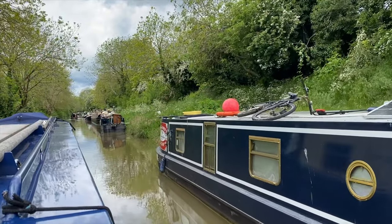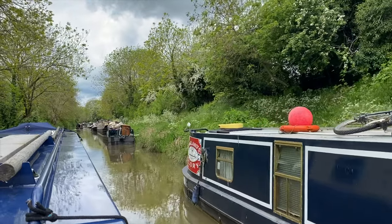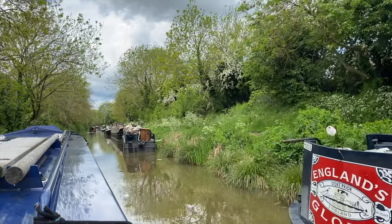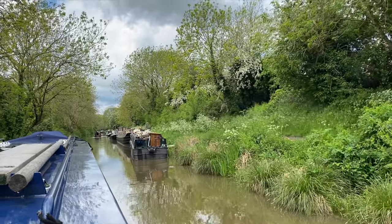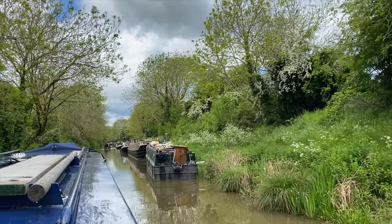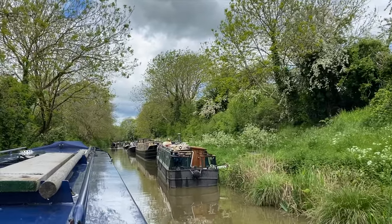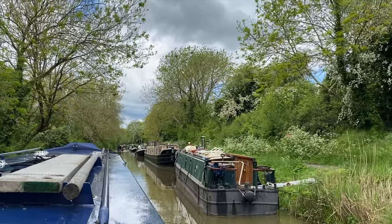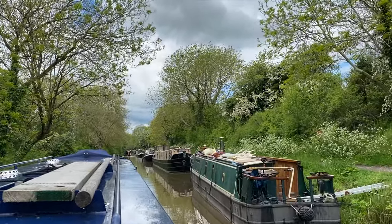So we're not too far away now from Bradford-on-Avon. It's been quite a while since we've been down this way, and it's actually quite busy, as you can see. It's lovely to see all the boats here, all moored up. And of course we're going to head, hopefully, down towards the lock. Fingers crossed we'll get through it okay, and it won't be too busy either.